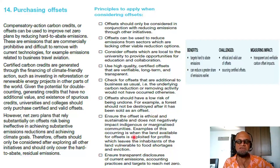Ensure the offset is ethical and sustainable and does not negatively impact indigenous or marginalized communities. Harder and harder to track. Examples of this occurring is when land available for offsets is exploited for profits, which leaves the inhabitants of the land vulnerable to food shortages and eviction. Ensure transparent disclosures of current emissions and accounting for practices and targets to reach net zero.